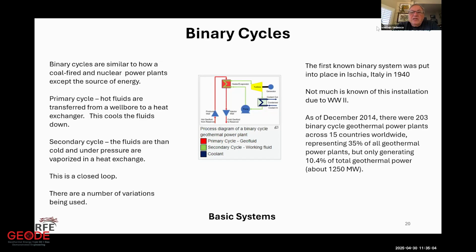As of December 2014, there were 203 binary cycles, and these may be systems that become useful in marginal and orphan wells. They are 35% of all geothermal plants, and they're generating 10.4% of total geothermal power. Basically, you circulate the hot water, it comes to a heat exchanger and becomes cold, and then you pressure it up and put it back into a heat exchanger, and it generates electricity again, and then goes back down the wellbore.